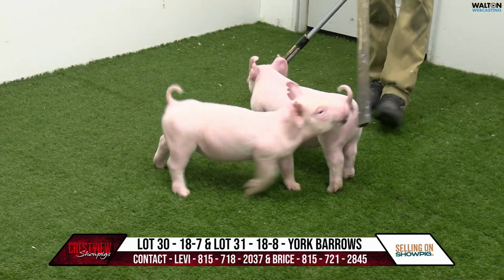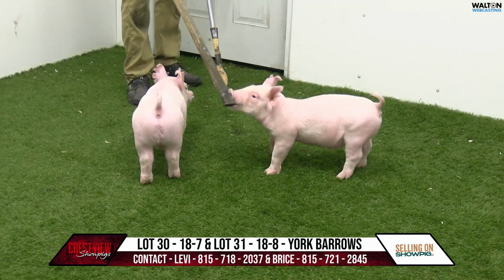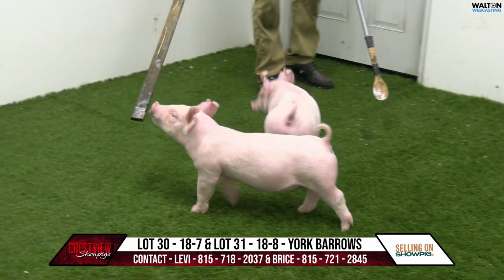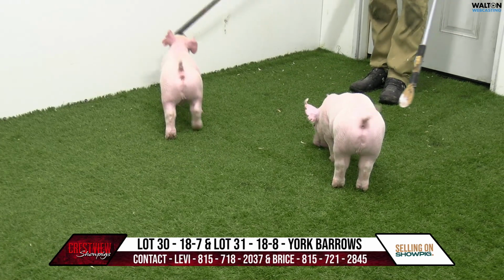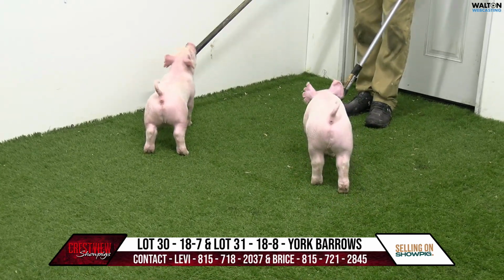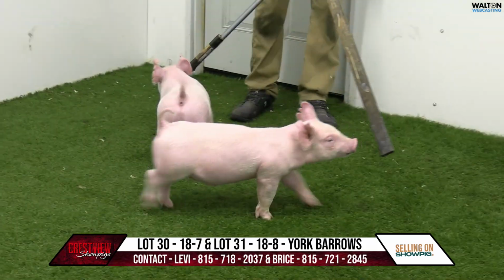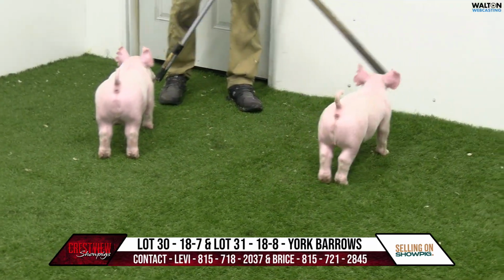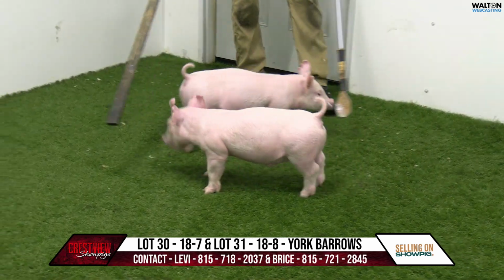So we jump right back in here. These are the males in this particular litter. Lot 30, 18-7, is the hog that Levi's got on the stick there, and then lot 31 will be 18-8, kind of the one wagging his tail there in the center of the ring. Dash 7 is a little greener. I'm going to just get that out of the way, but his pieces and just his presence and some of the things that he brings to the table, I think, are unique.